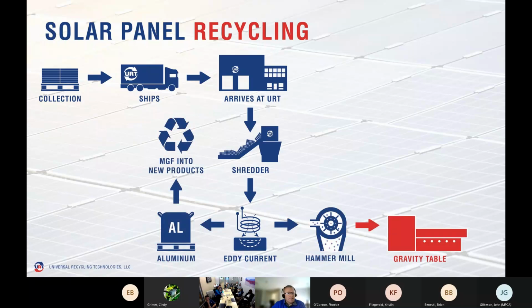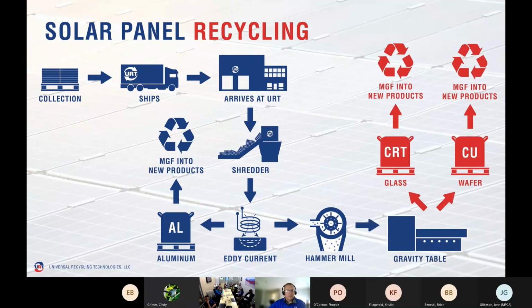Then it goes through the gravity table. Now, for lack of a better term, if you don't know what a gravity table is, it's really a bouncing table that has a bunch of little holes in it. The heavier product will fall through the holes, and the lighter product will continue along the surface of the gravity table. And that's where we separate out the wafer from the glass. And the glass and the wafers then are able to be reused.